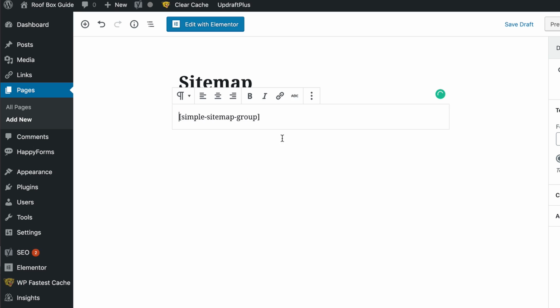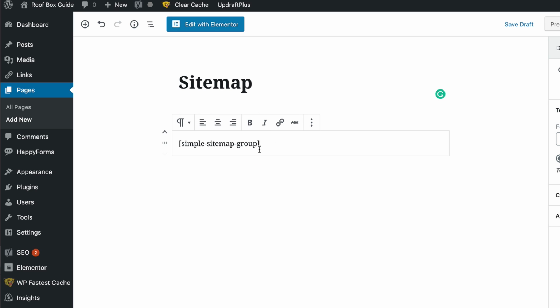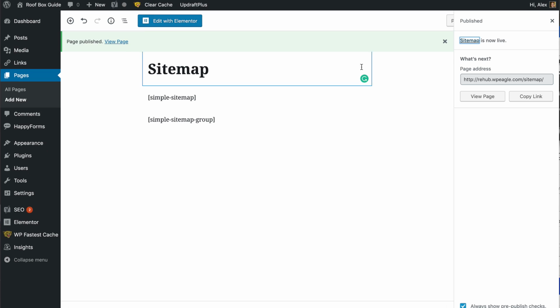So you can create this page with the plugin. You can add a little link to it, to your footer. It makes your site look all legit and professional. And I think it's really good for Google.